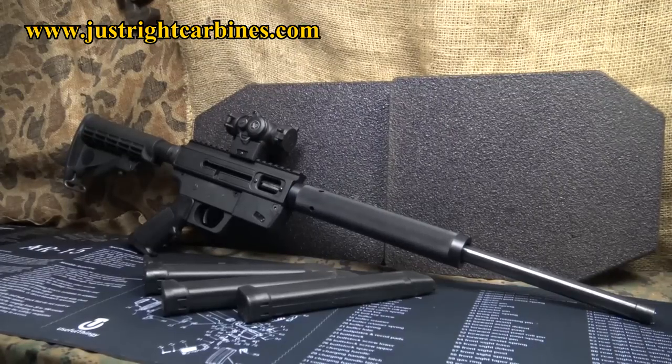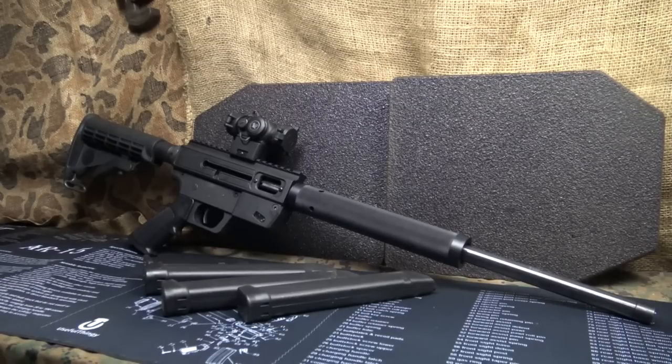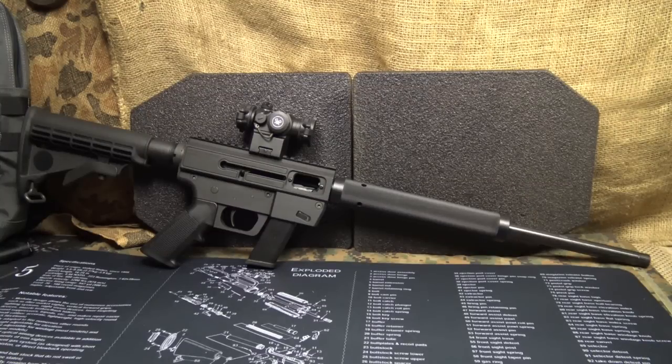Now, the retail price on the JR Carbine website started at $774 for your basic model. I saw a number of places where it was around the $700 range, but I went to gunbroker.com and they had some buy it now Just Right carbines for around the $650 range, which is excellent. I mean, that's a great price. So, you know, check around, do your homework. You can find one of these rifles for around the $700 to $650 range, and that really makes this an even better option.